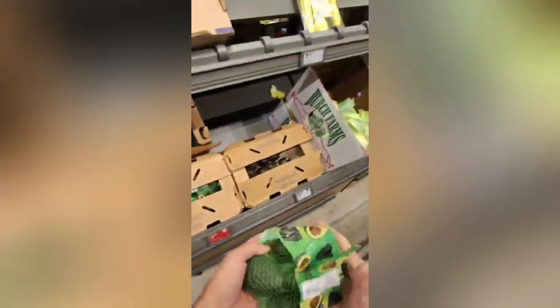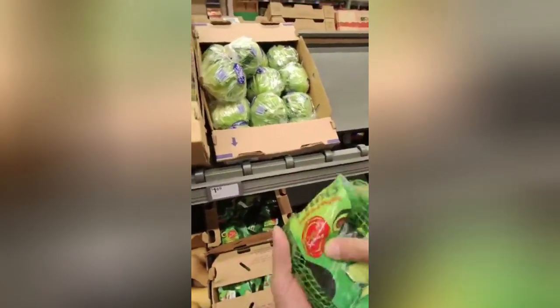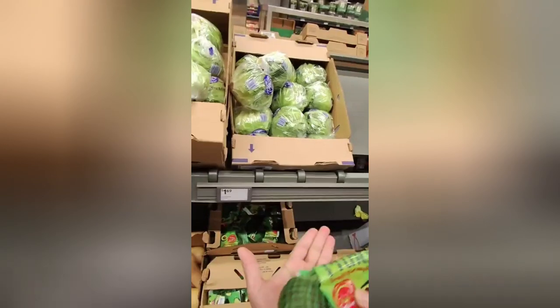Here are the avocados, $2.29, 6-pack. They are extremely tiny. I mean, one smaller than this. I can fit all six in my hand. What about that?